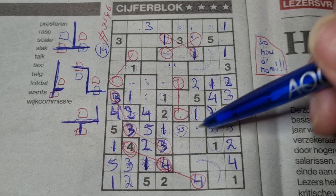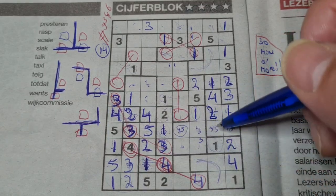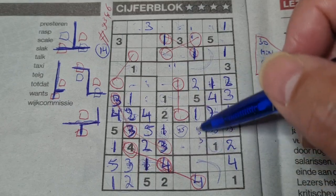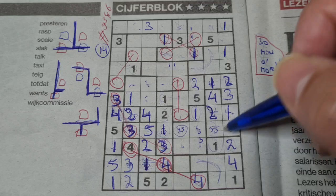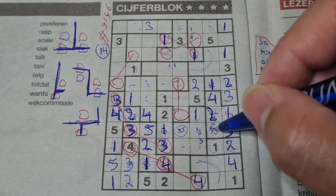Then this box can be 3. So 3 could be here, could be there. Now we have a double 3 there. That means that this box cannot be 3 anymore. If I place the 3 here, I cannot fill any 3 in one of those 2 boxes. So the only place left for the 3 in this area is supposed to be here. 1 box left in this area for the number 5.